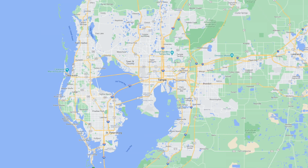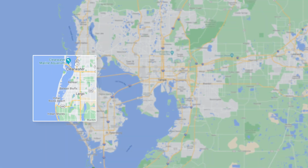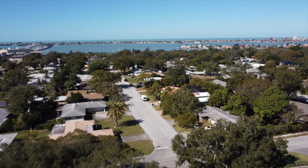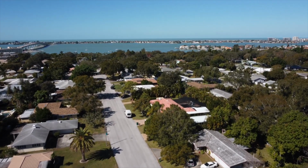Next, one of my favorite areas with easy beach access is the Bel Air Bluffs area. This little tiny area, the odds of you finding a house in Bel Air are really slim, but the surrounding areas feel very similar. A lot of the surrounding area is Largo, some of it's Clearwater to the north, but this is the beach that's just south of Clearwater Beach. It's a little less congested.